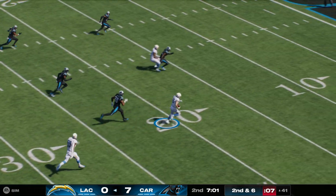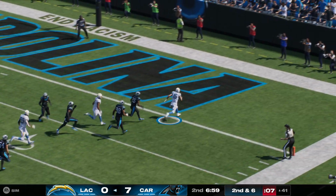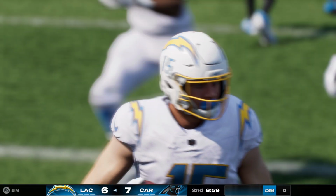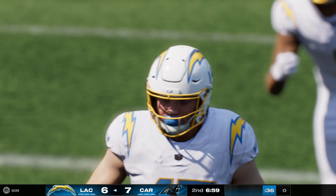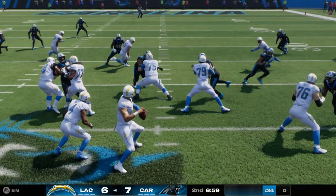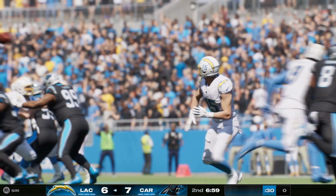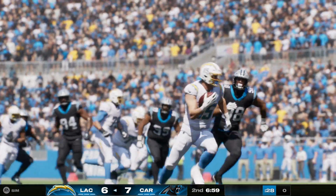That ball caught by the rookie from Georgia. And all the way in for a Charger touchdown. A great effort there. 41 yards. And the Chargers are within an extra point of tying up this ball game.